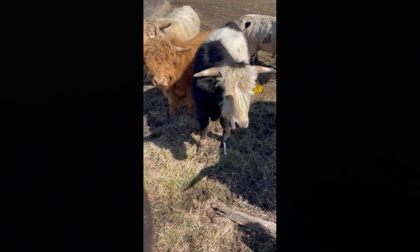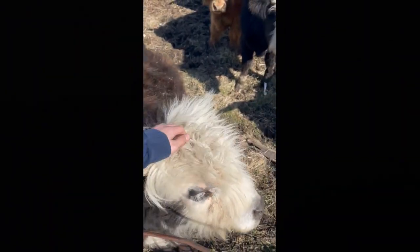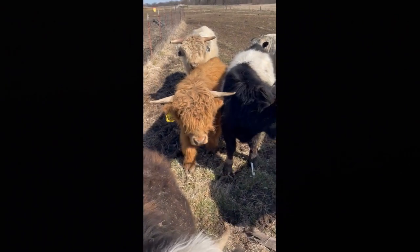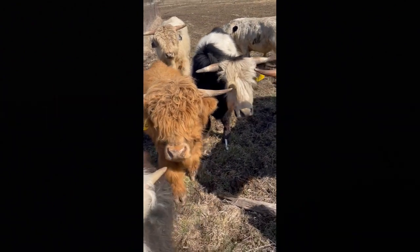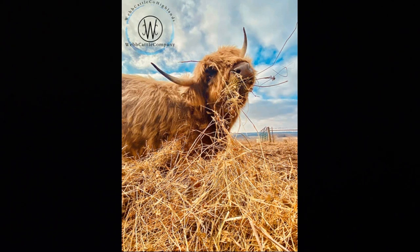Sometimes they'll shed out too, so it just depends on their genetics. Some will shed out slick, so they almost look like a longhorn out there because they don't have any hair, and then some don't shed at all. So those are the ones that we have to have some deep shade and ponds and things for.